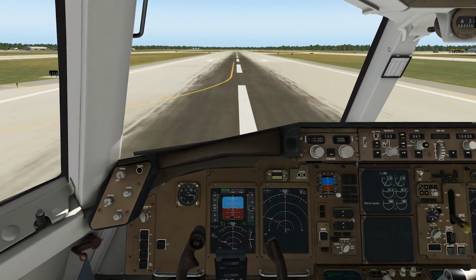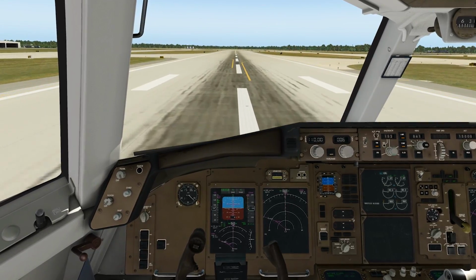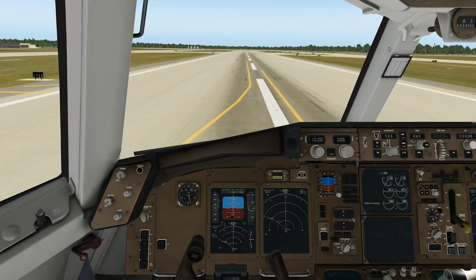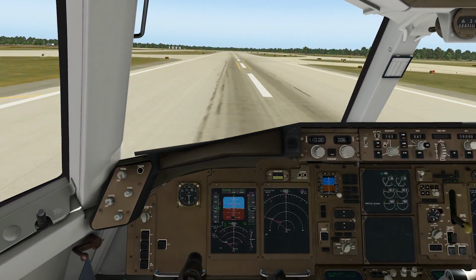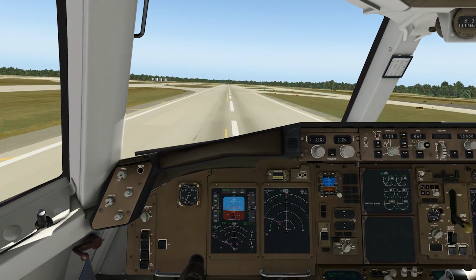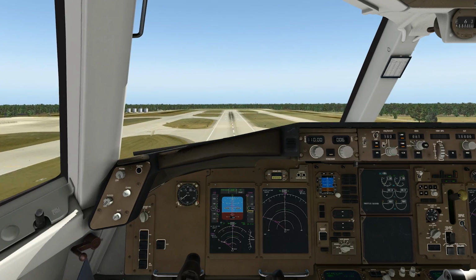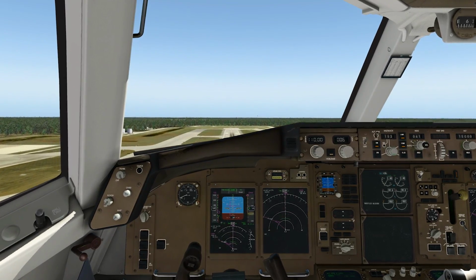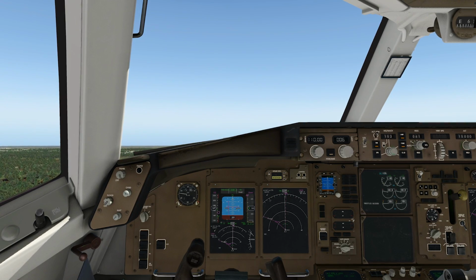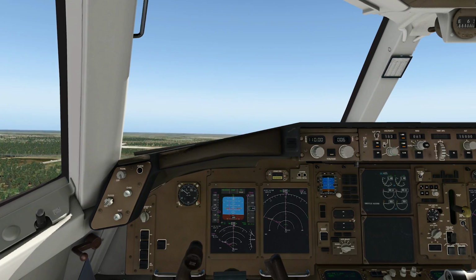Eighty knots, cross-checked. Go on V1 here. Rotate. Positive rate, gear up. This thing will climb like a banshee, man. It really does. Look at that. That is awesome. Absolutely awesome.